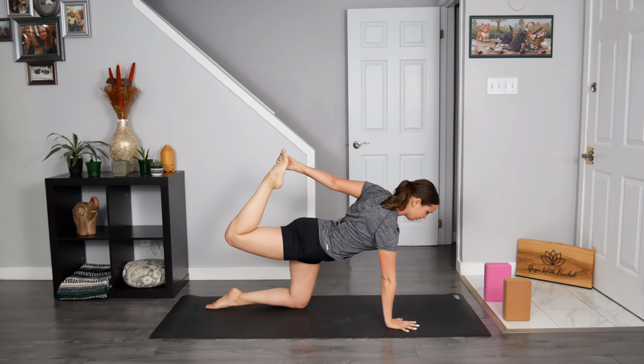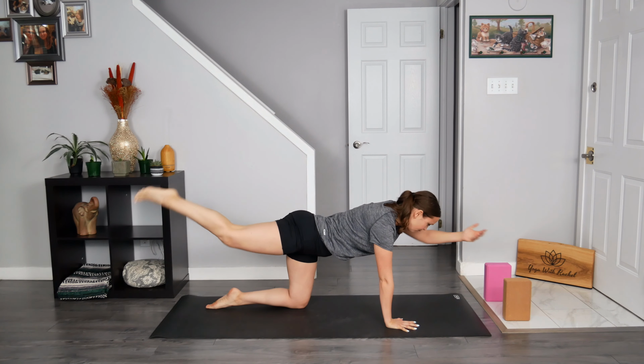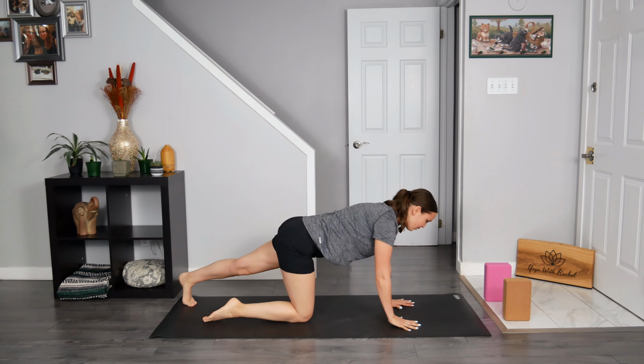So we're working on balance and stability here. Breathe in, and then breathe out to release that, coming back to bird dog. Breathe in here, and then breathe out to lower and release, tabletop position. Awesome job. Step the left foot towards the back edge of your mat.